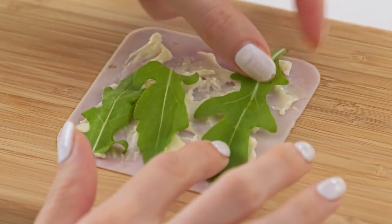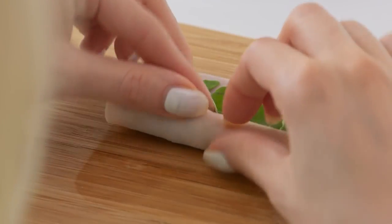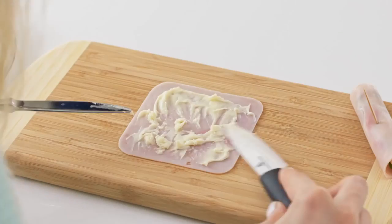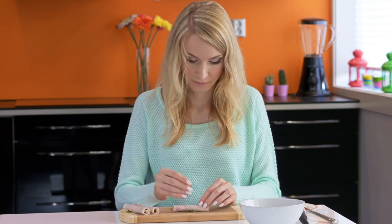Put on a few rocket leaves. Roll the ham like this and secure it with a toothpick. These rolls are so tasty and perfect for a snack, lunch or even a party. You can make them in advance and store them in a fridge in an airtight container.